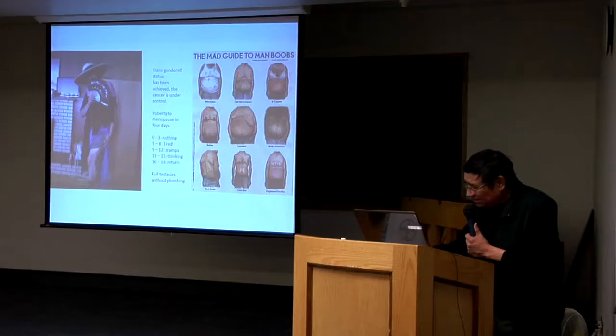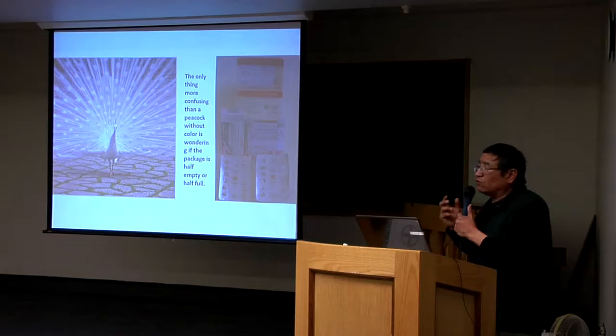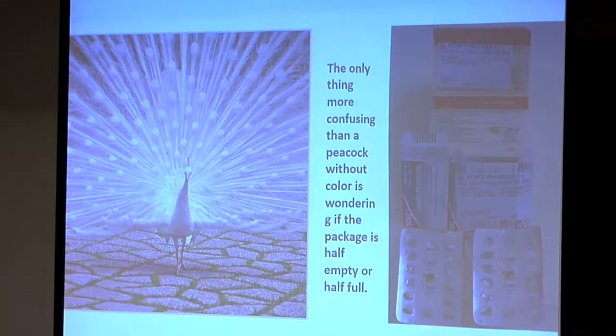Okay, so when we look at some of the treatments for that, at this point, it's not about sexuality, it's about circulation. You're trying to maintain what you have. And so part of the kit here includes something that, where is it? Right here.